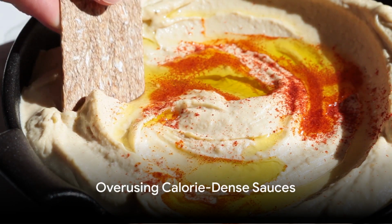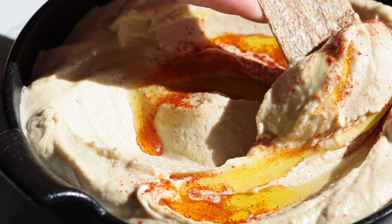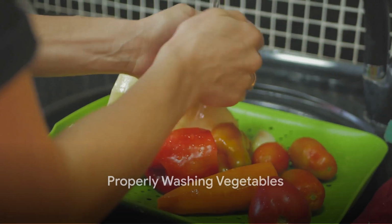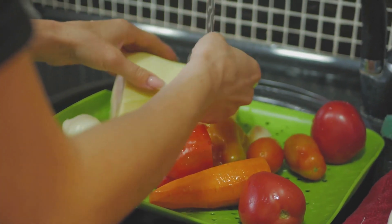Eighthly, overusing calorie-dense sauces. Instead of drowning your veggies in high-calorie sauces, choose healthier options like hummus for dips. Ninthly, not washing your vegetables properly. Especially those prone to pesticide residue, always thoroughly wash your vegetables to avoid ingesting harmful chemicals.